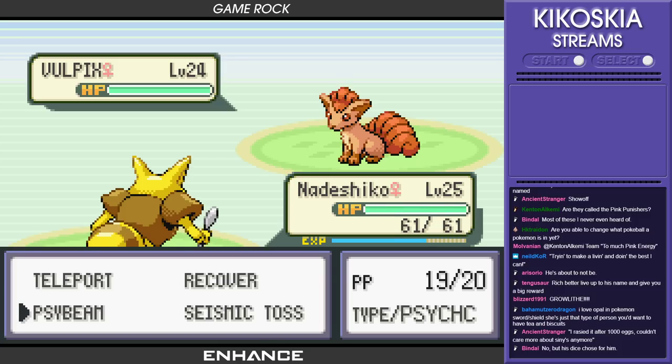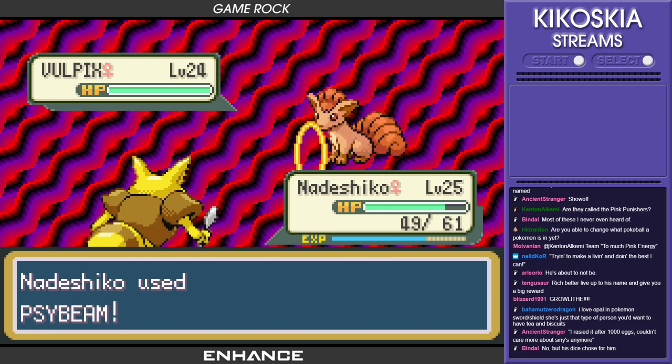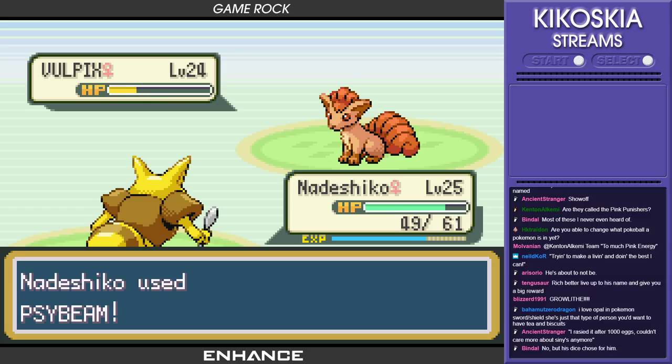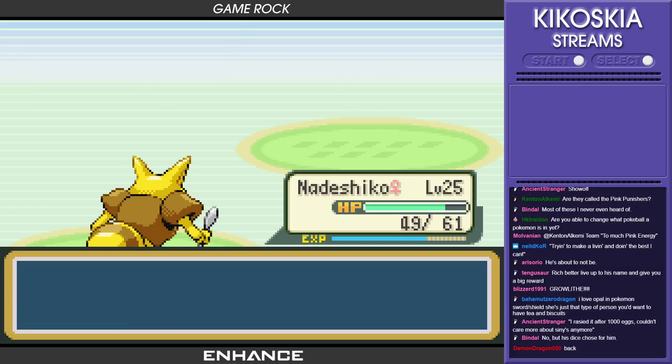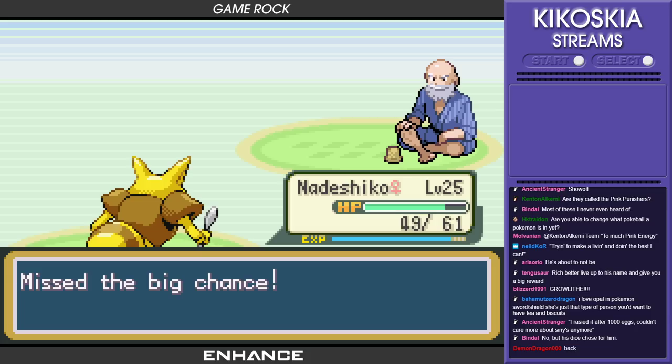I raised it after 1,000 eggs, couldn't care more. It was 1,300 eggs or so for the shiny Sinistea, and it was in a batch of 90, because I get 3 boxes of them, so I kept hatching the other ones, and then 3 eggs later, there was number 2. It's the first time that's ever happened for them. And there's Gamer Rich! Missed the big chance!